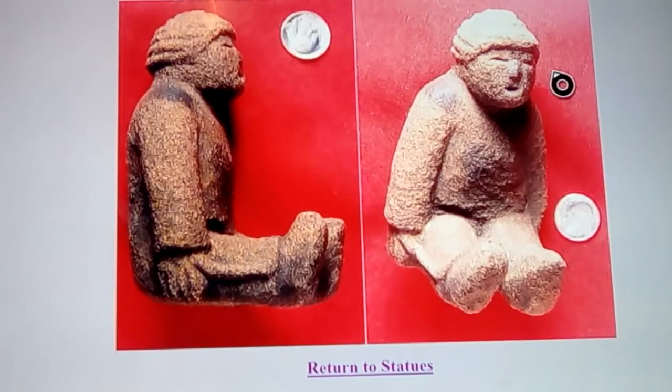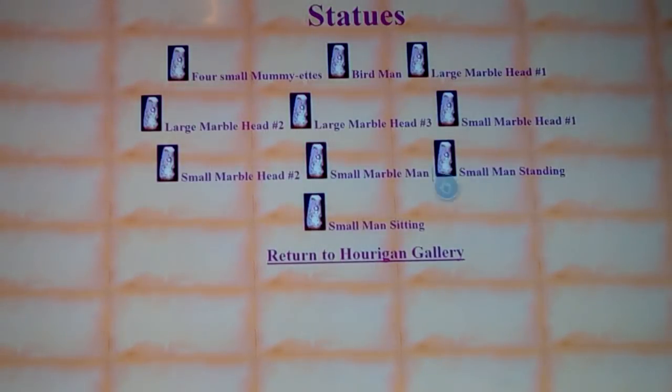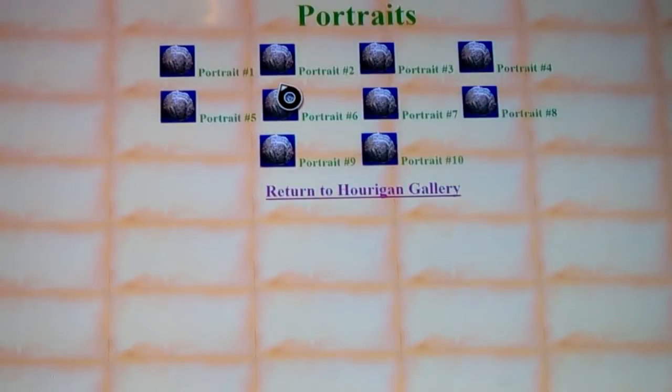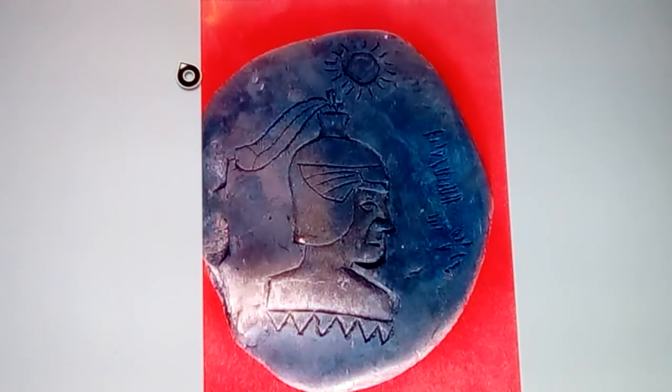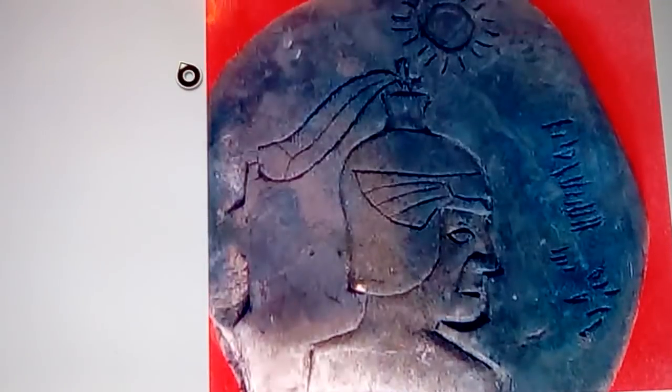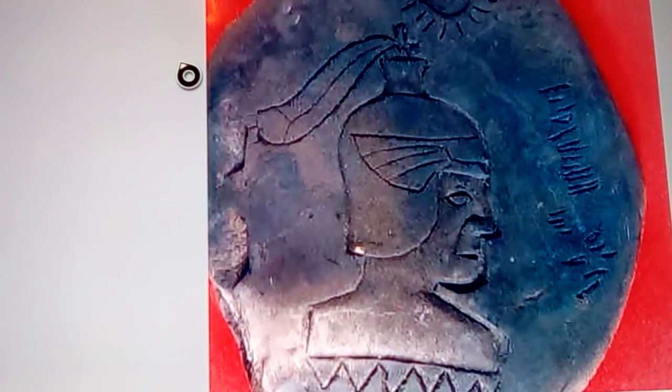Now I'm trying to lead you, aren't I? Let's not do that to you. Let's go to another section here of things that look a little more portraitish. Maybe that'll help you a little bit better. Now these were found, and there's these medallion pieces. This looks like it was cut from a thin piece of shale, and then it's been sanded, rounded, and then smoothed quite a bit.